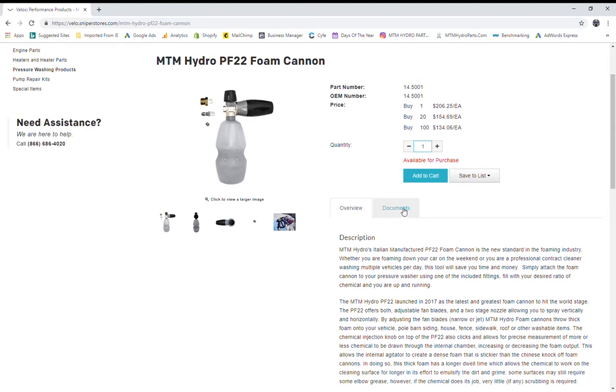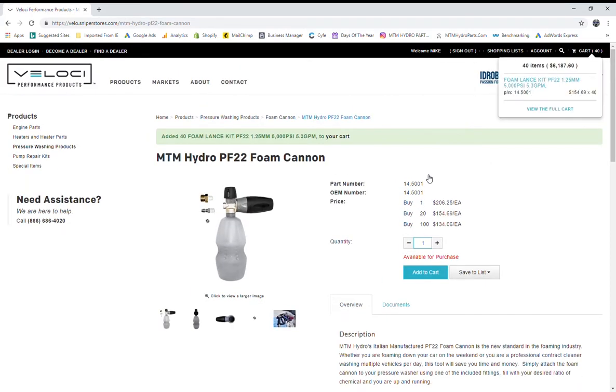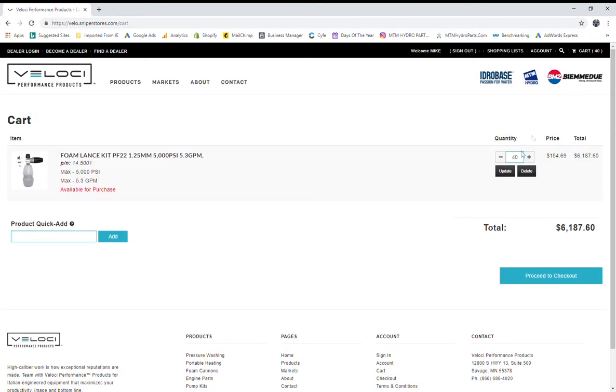Some products will also have supporting documents. For the foam cannons, we have a sales flyer, and there's a manual that's included in every foam cannon, but it's available here for you as well if you want to print one off. So here, I'm going to buy 40 foam cannons. I'll receive 40 foam cannons at that price. I want to view my cart and check out. Proceed to checkout.